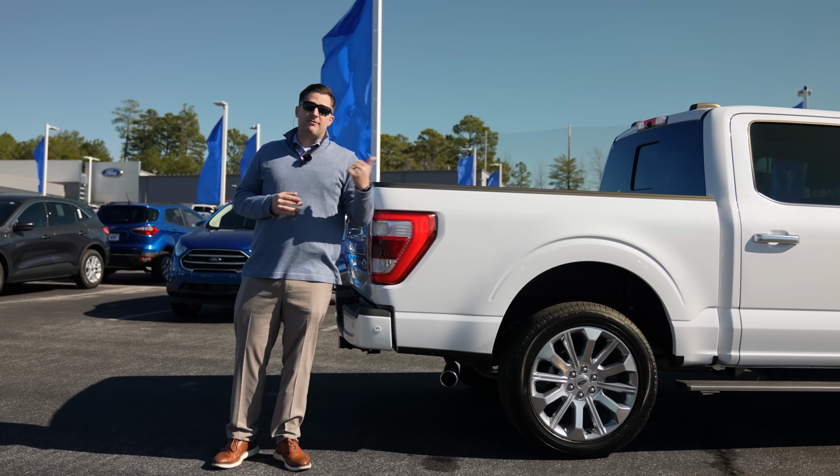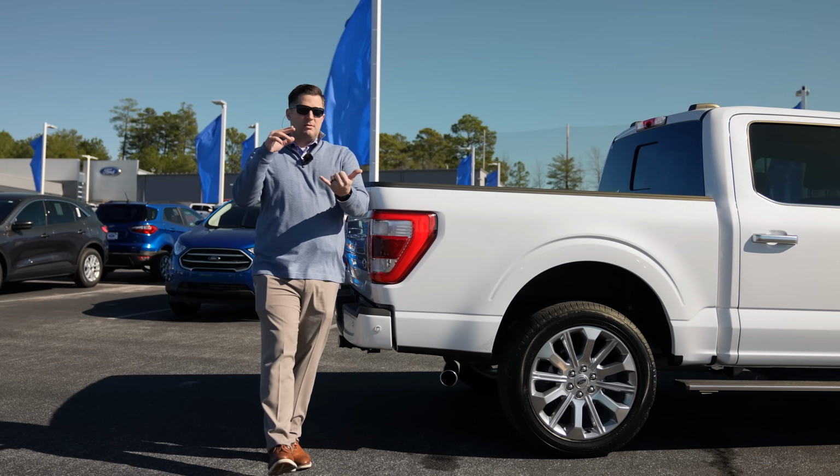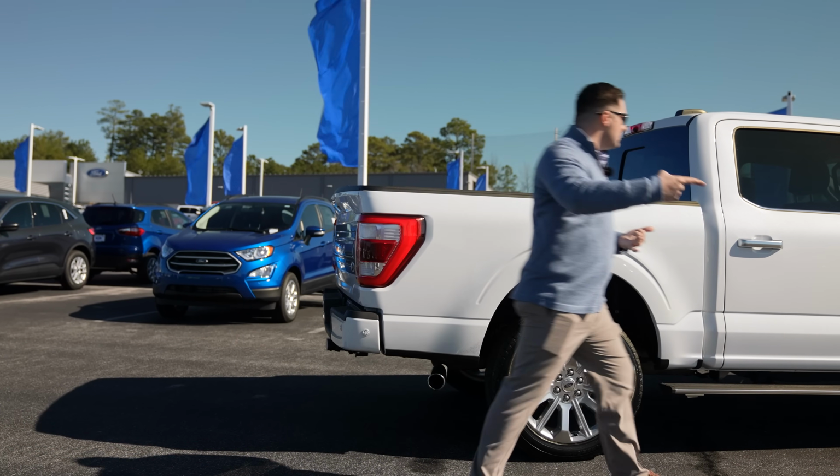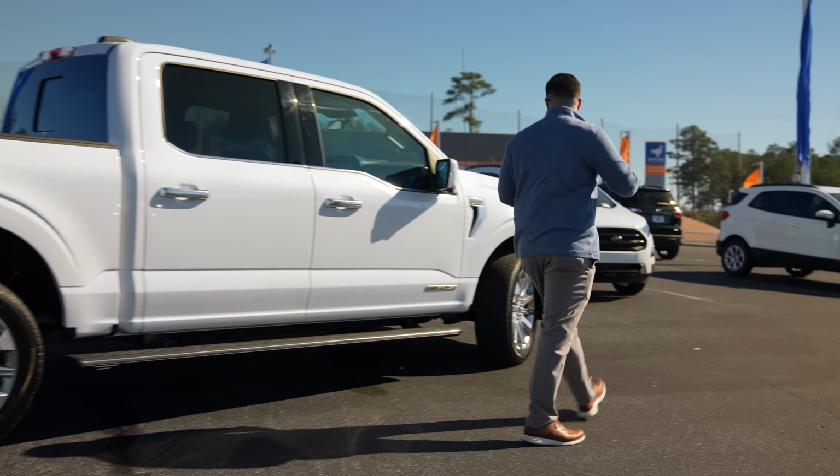And so thankfully Ford has thought about that, and they give you the ability to monitor the PSI and the heat of the tires themselves. Tell you what, let's take a look at the front end of the truck one more time.